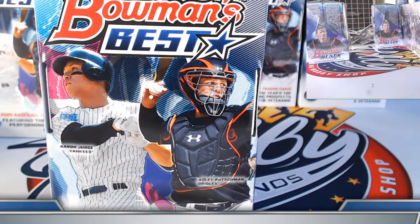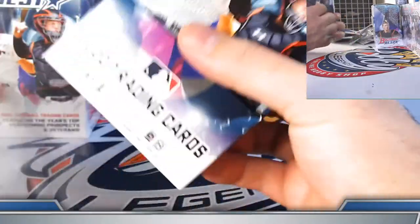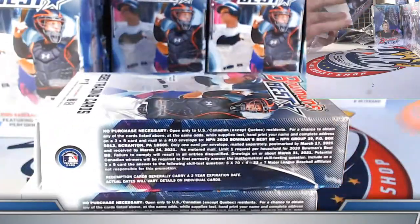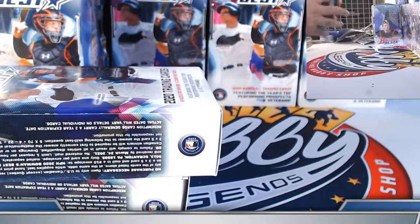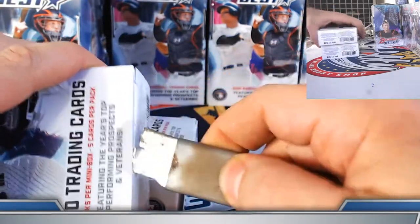Supposed to see one. Sometimes we see two per case with the lower parallel. So that would kind of explain why we haven't seen him. He's on the insert autograph only on the franchise favorites. Well, we haven't seen him yet, and we haven't pulled a franchise favorites autograph in this case, so now would be a good time to start.